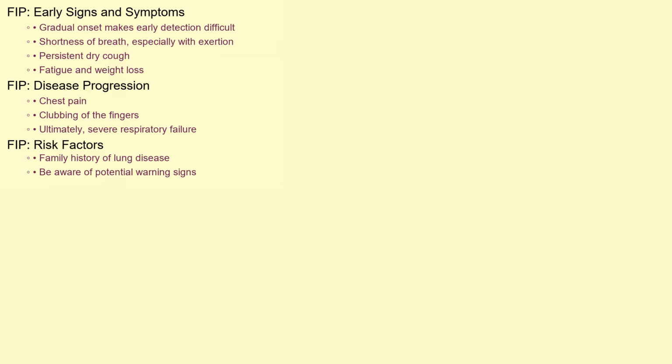The signs and symptoms of FIP often develop gradually, making early detection difficult. The most common symptom is shortness of breath, especially with exertion. Other symptoms include a persistent dry cough, fatigue, and weight loss. As the disease progresses, individuals may experience chest pain, clubbing of the fingers, and ultimately, severe respiratory failure. If you have a family history of lung disease, it's crucial to be aware of these potential warning signs.